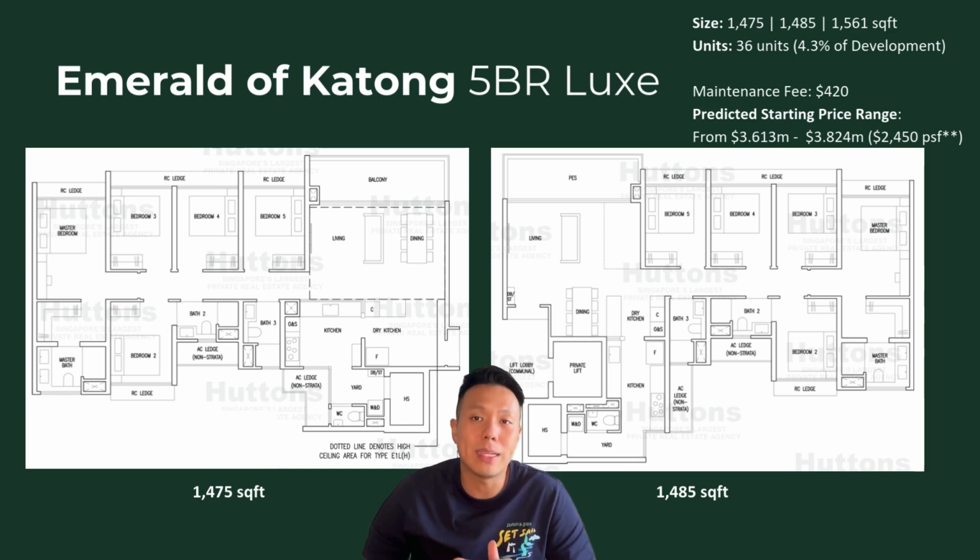There's a total of 3 different layouts, and in total 36 units making up about 4.3% of the development. Maintenance fee is similar at $420, and the predicted starting price ranges from $3.613 to $3.824 million. The first layout is 1,475 square feet.